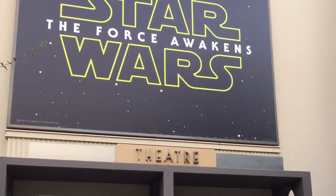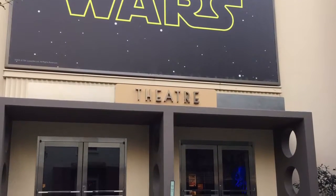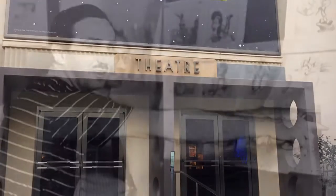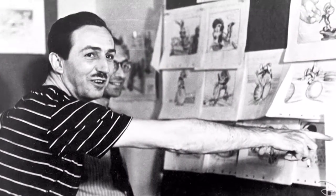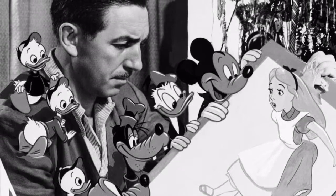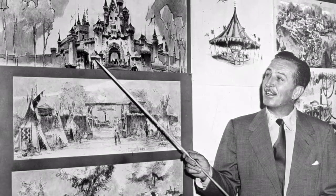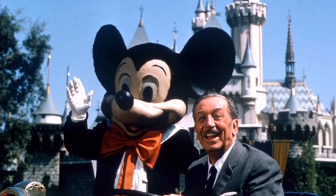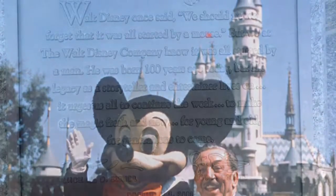Pretty cool. They even have a theater that shows movies like Star Wars, Zootopia, Jungle Book, and other new movies. Walt Disney was always coming up with new ideas. He had the idea to create a theme park with rides and entertainment based on the movies. Disneyland opened in 1955. It cost $17 million to build and took 1 year. The park is a huge success today.